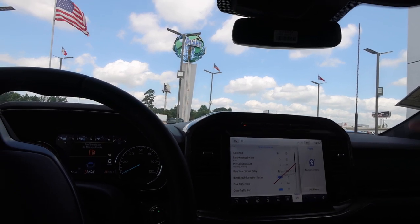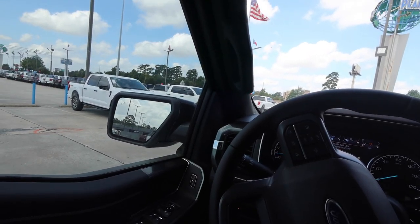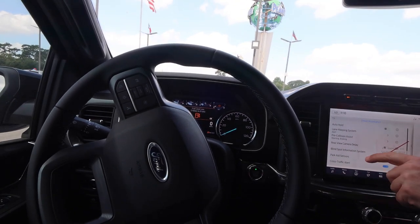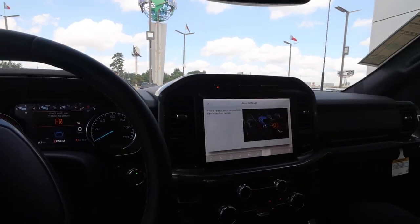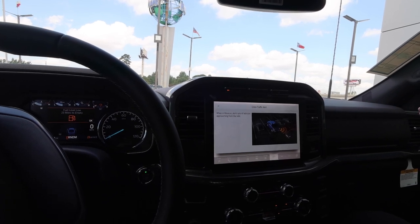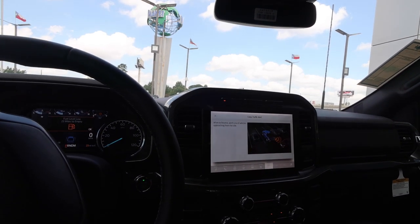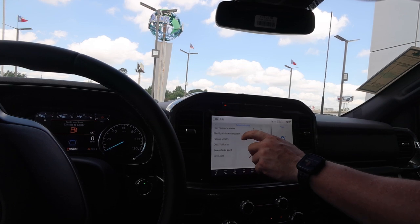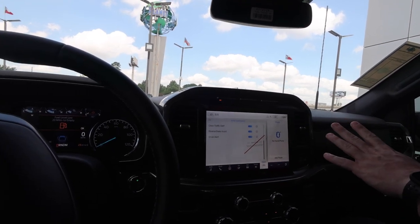Side mirrors have your blind spot indicators. Top right-hand corner on this side, top left-hand corner on that side. If you see somebody in your blind spot, it illuminates. Park aid sensors, we went over that when we were walking around the truck. Cross-traffic alert: if you're in reverse and backing out, it'll let you know that a car's coming. It'll give you a little warning, like little arrows showing which side it's coming from, and it'll beep at you. If you keep going, it will stop the truck. It'll brake hard. That's the reverse brake assist. Those two coincide together. That's scary, but it keeps you from hitting anything.